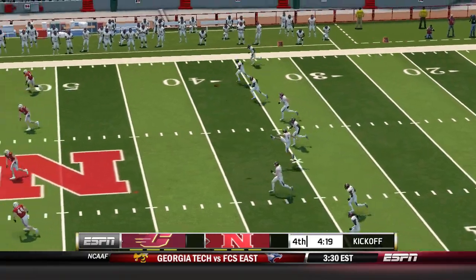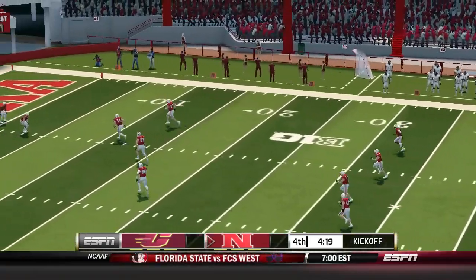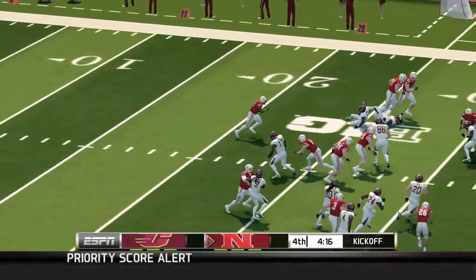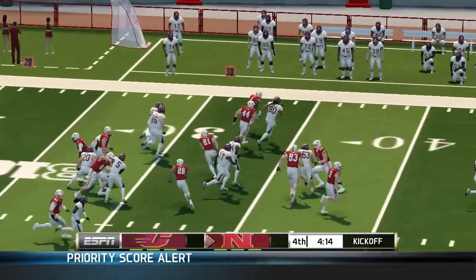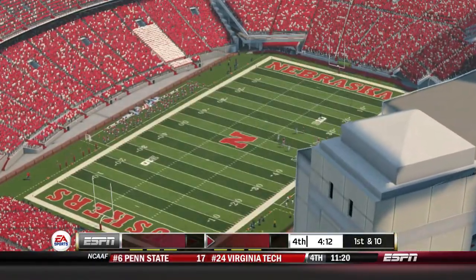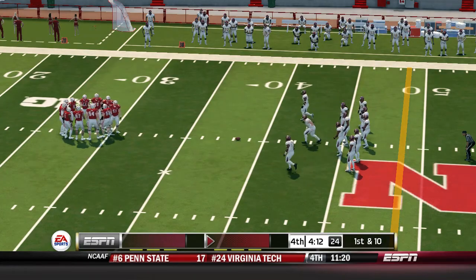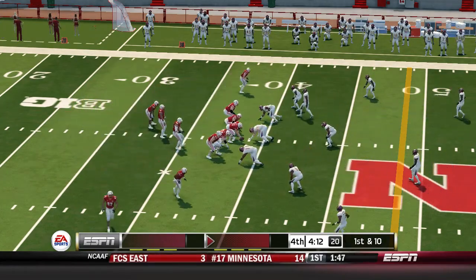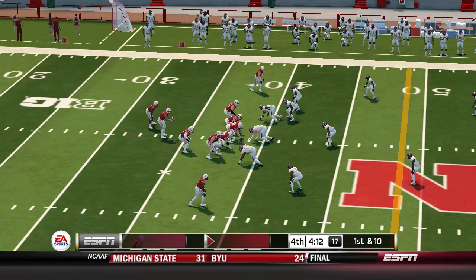Central Michigan is lining up to kick this one off. Sends it sailing downfield. He's to the 20. At the 30. He's knocked out of bounds at the 38. Things aren't tied, but they might as well be. It's this drive that could really dictate the tone for the last quarter. Nebraska is up by a touchdown.